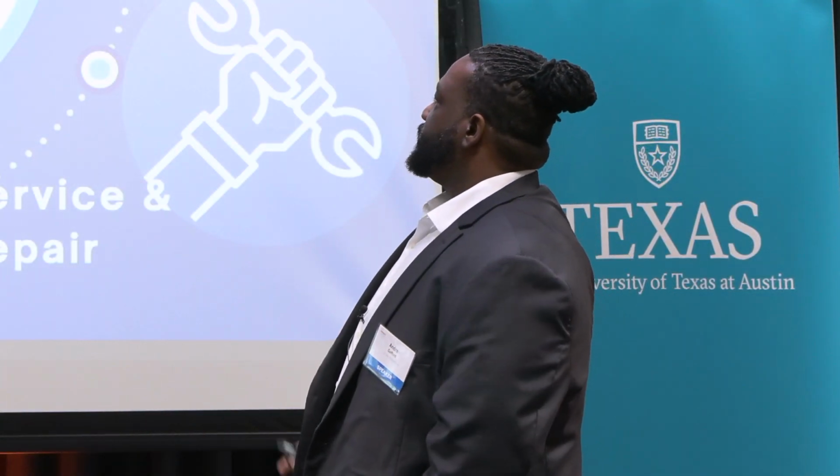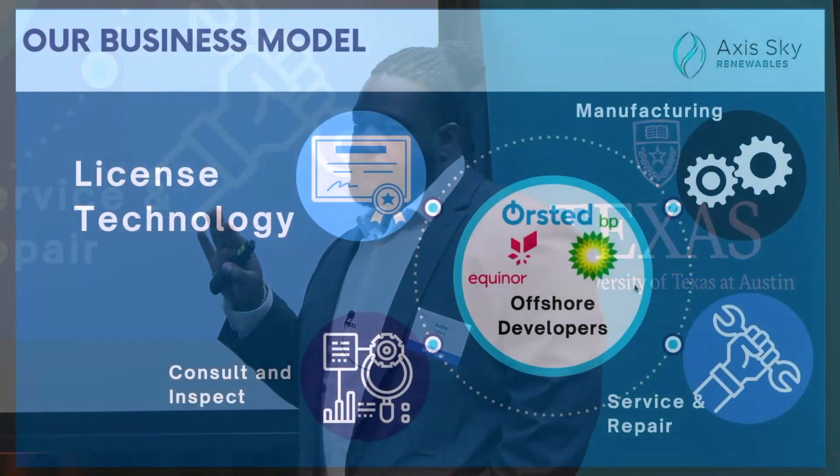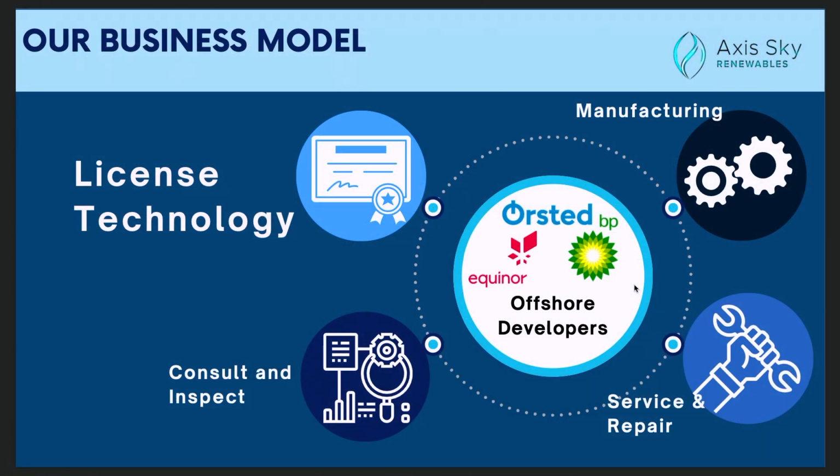So this is our licensing model, right? We are at a TRL 4 right now, which we're still pretty early, pre-seed company, but the plan is to be able to license our technology to some of the bigger offshore developers and work through manufacturing contacts that we've developed during this process to be able to deploy this technology and then sell consulting services and repair services afterwards.